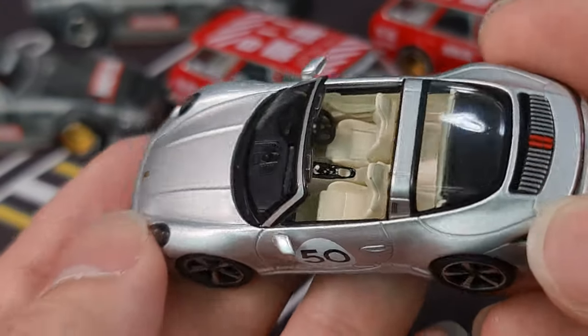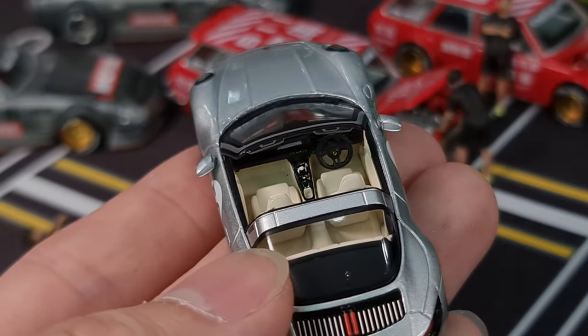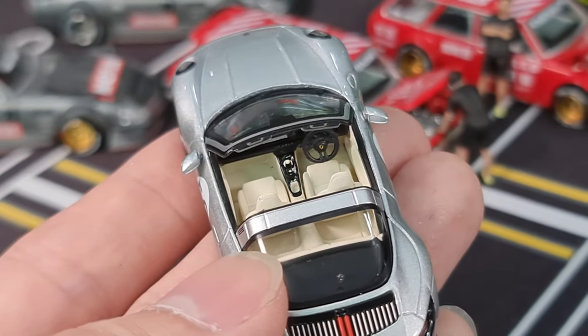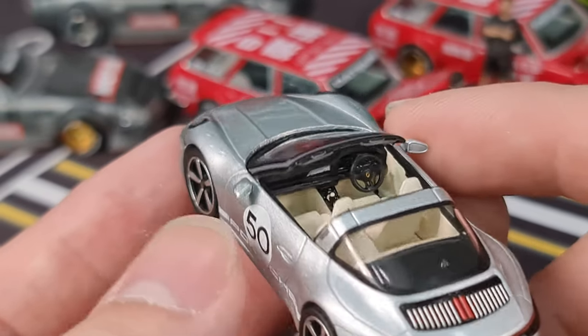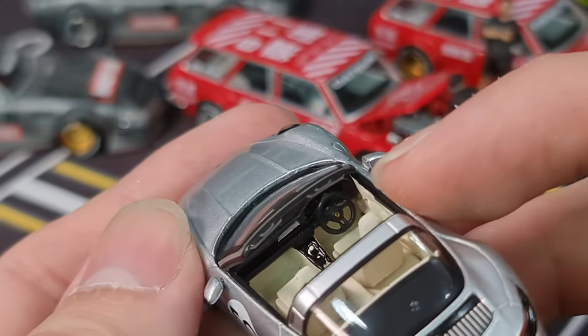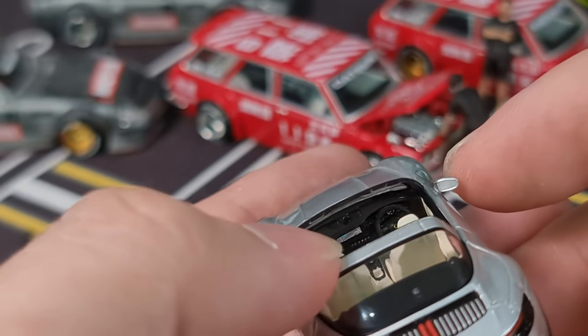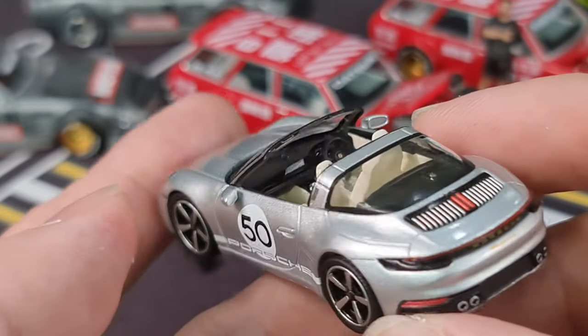Okay, Targa, nice, very nice details inside. Actually, you can see the center console, the gear lever area, the handbrakes. That's a handbrake, right? Is that a handbrake? No, that's not a handbrake. There's a steering wheel, there's an emblem on the steering wheel as well. Is that a touchscreen detail? Does look like it. Nice.